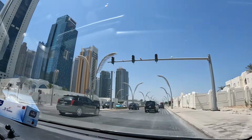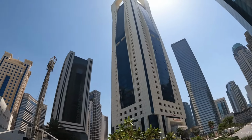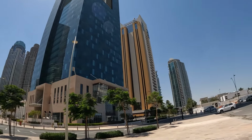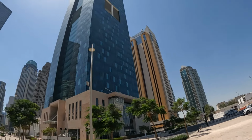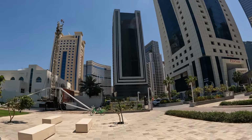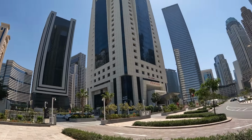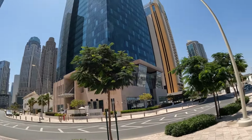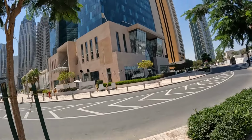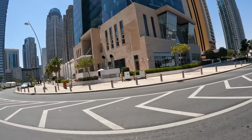So these are the buildings near city center. So now we are in city center. So this is what the town of the skyscrapers of Doha looks like. See, it's very beautiful. So we're in city center. It's beautiful. So now we're going to cross the road.